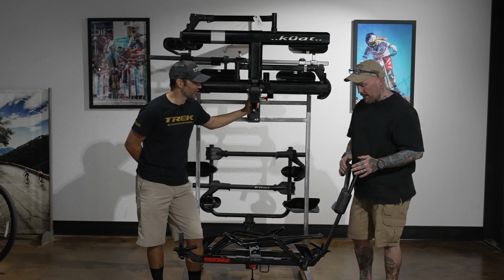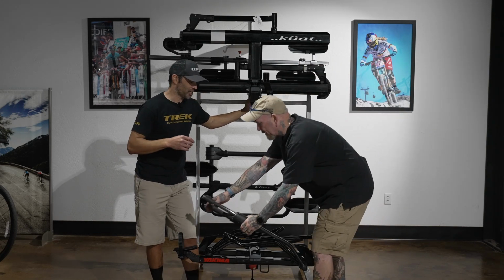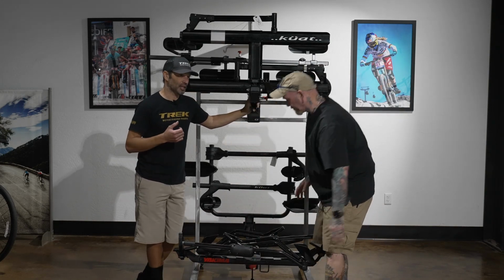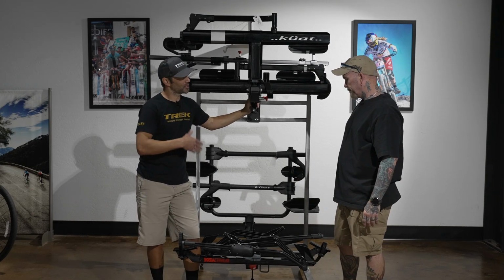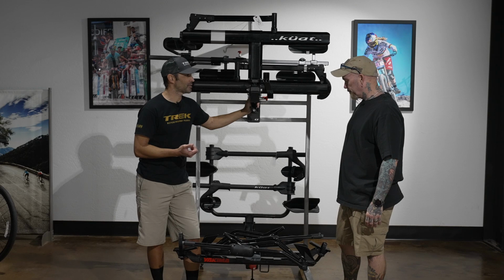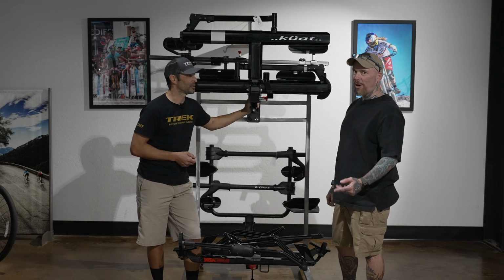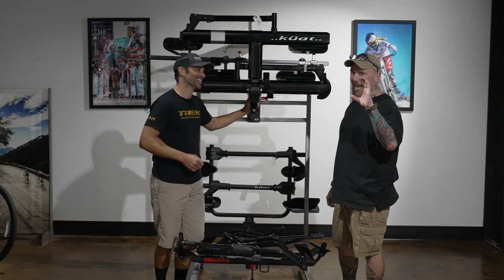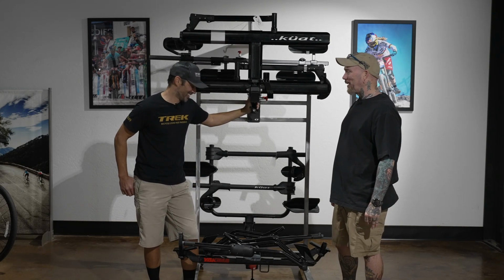Now, a couple of things for people to know about these. There's a few things I want to run by you. You have to know which hitch you have, because the hitch comes in either 1 1/4 or 2 inch. You can go up to a 2 inch with an adapter, or, excuse me, you can go down to an inch and a quarter, but you can't go up. If your hitch is this big, you ain't going up. I don't care how much spit you throw on the end of that, it ain't gonna go in.